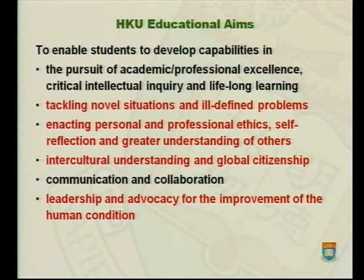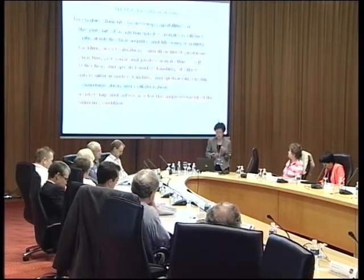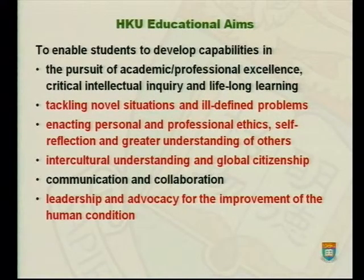When we give problems to students, we always give them a well-defined problem and say, give us the solution. Well, how about giving them something which you don't even know what the problem is and say, let's explore it, let's define it together. Because if you define the problem wrongly, your answer is wrong, okay? Then it's the personal and ethics that needs to be enacted, self-reflection, greater understanding of others, intercultural understanding and global citizenship, and also lastly, leadership and advocacy for the improvement of the human condition.